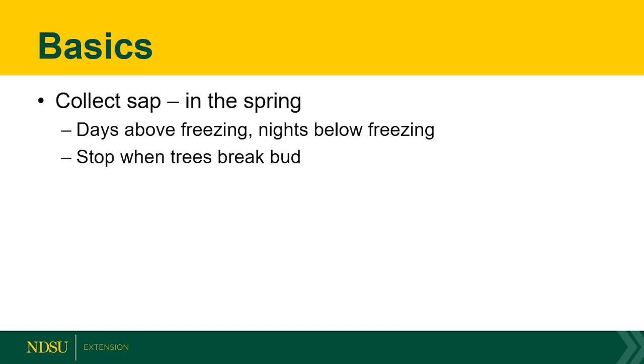So you collect sap, and you stop when trees break bud. Once the trees start breaking bud and the leaves start to grow, the trees are done. They're not going to send out any more sap. And even if they do, there's minimal. It's not very good.